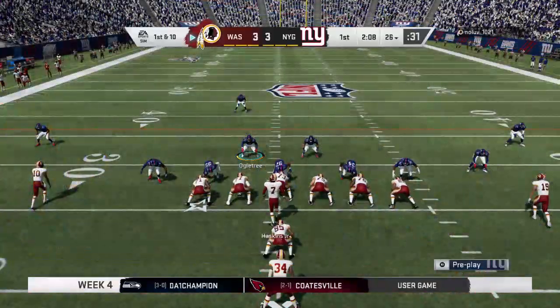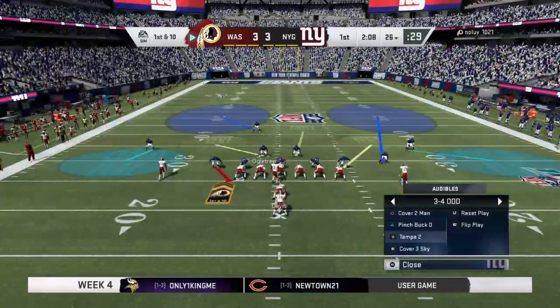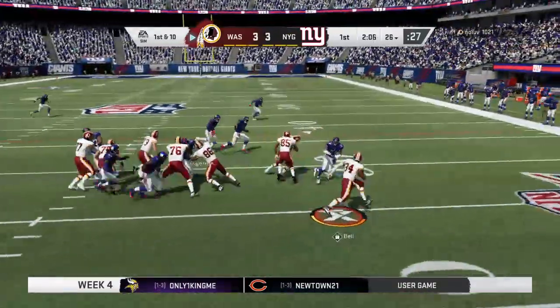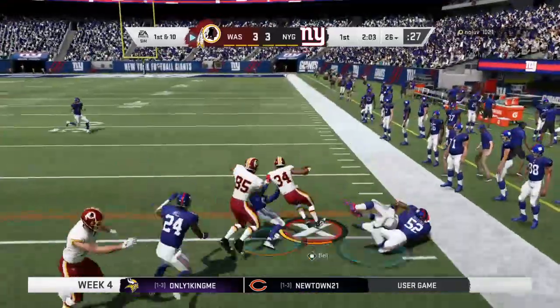Out comes Washington's offense as they get set to take over here. And they had 3 points last time, but they didn't want 3 points because they were well within range of scoring a touchdown. We'll see if they can do better now.